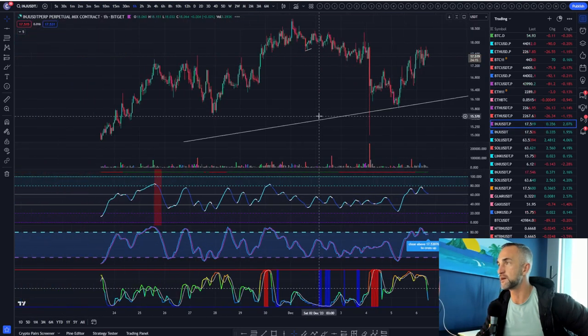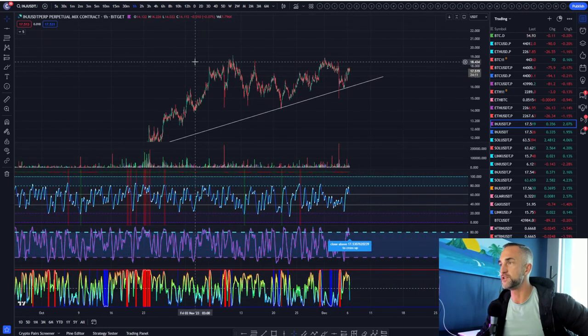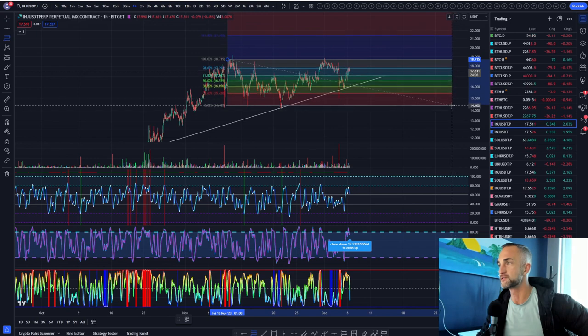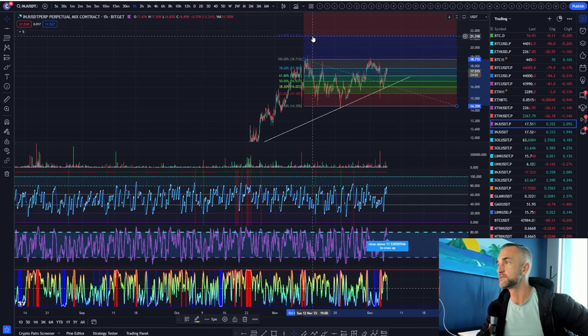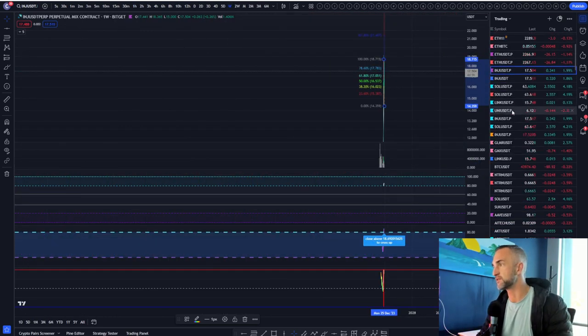Injective, last one on the list. Actually, gearing up for a big move on Injective, guys. I think this one has great potential for a move up to 21 on the weekly chart. For Injective, let's see if I can get a longer history.